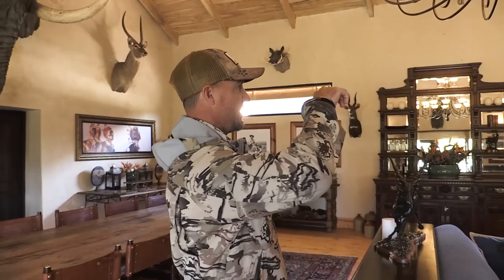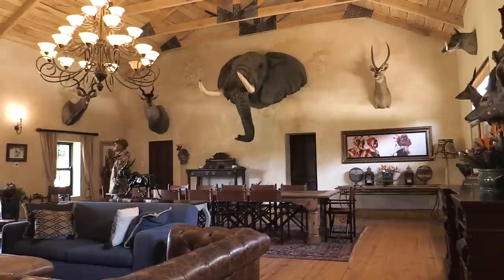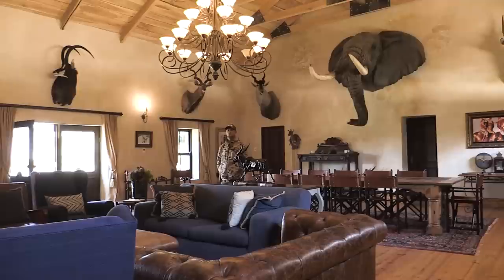But the real thing I wanted to come in and show you all is the different species of animals they have to offer here at John X. You can look around the room and see that there are many different species to go after. Me being a taxidermist, I enjoy coming in and looking at all the animals up on the wall.